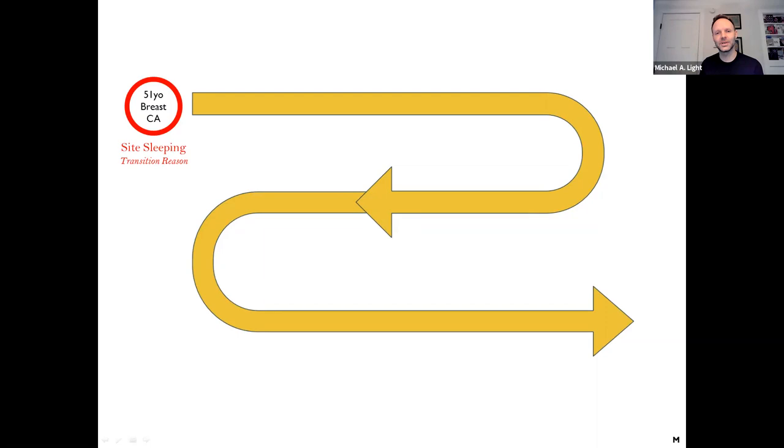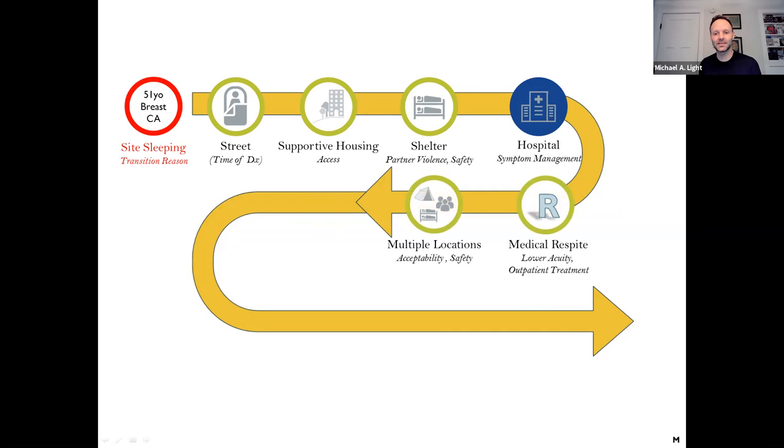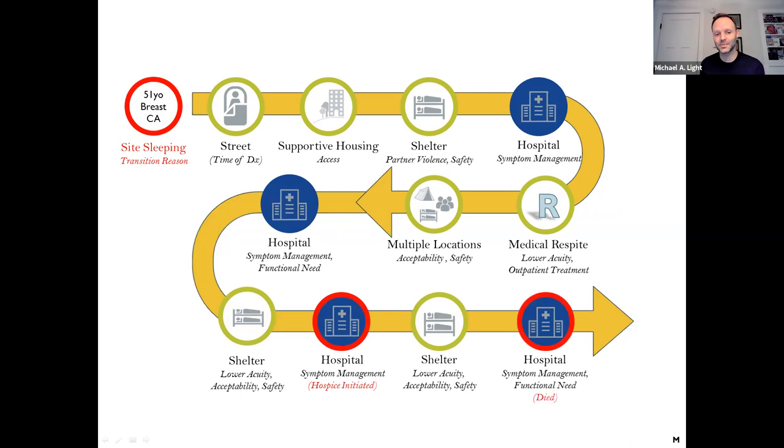And I think that's the thing that will be important to watch or think about: the number of transitions that are made from the time of diagnosis. Sleeping on the street, being able to access supportive housing, but due to partner violence and safety issues needing to go to a shelter, going to hospitals or medical respite based on symptom acuity and symptom management, sleeping in multiple different locations in the community because of the acceptability of a location or safety needs, returning to the hospital multiple times for symptom management or functional changes.